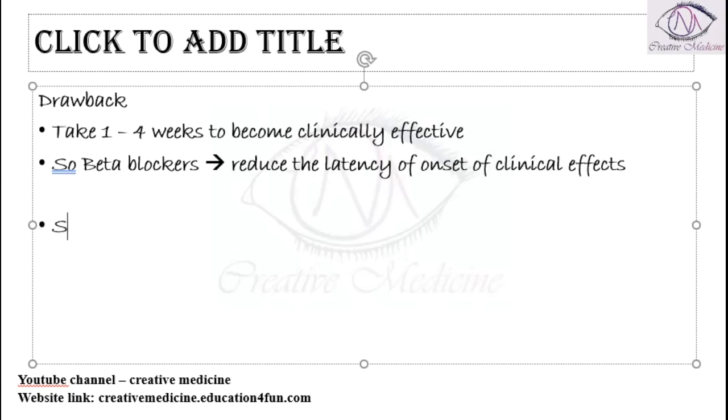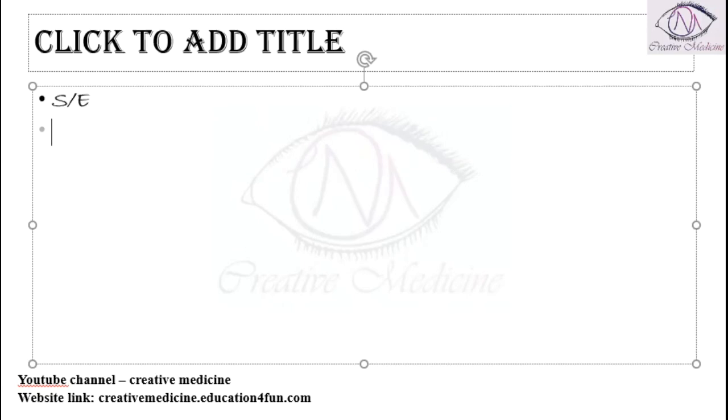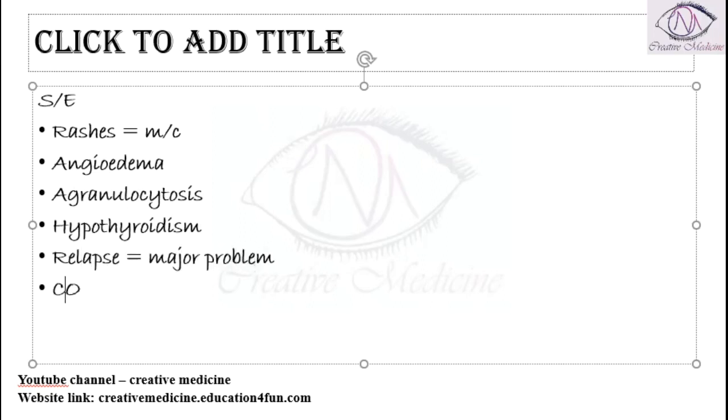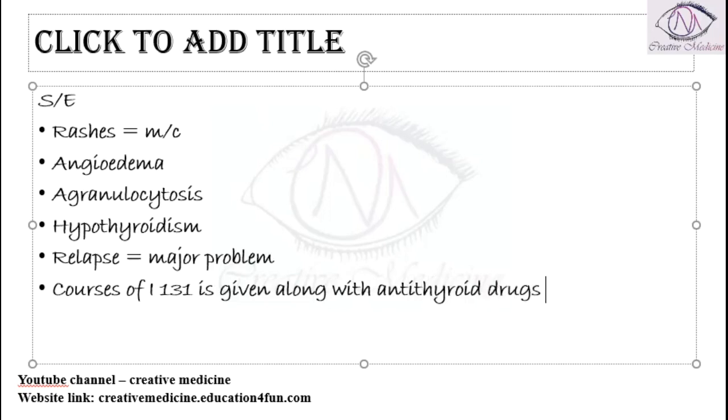Then the side effects of thionamides. The main side effect is that these thionamides can cause rashes in the individual, and these rashes are more common. They can result in angioedema, and they can cause agranulocytosis. Hypothyroidism is more common. Relapse is a major problem with thionamides, and along with anti-thyroid drugs, we give courses of iodine 131, mainly to prevent relapse of the disease.